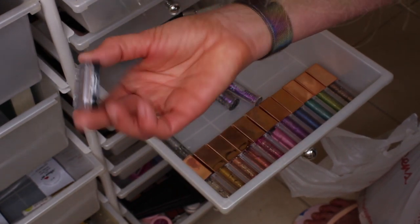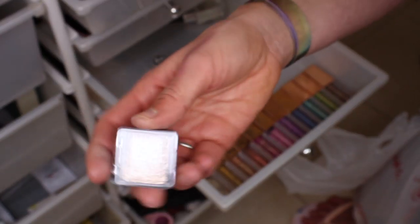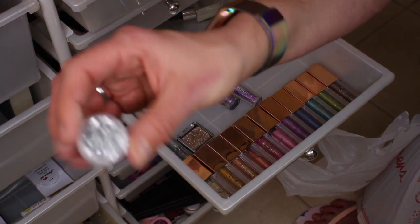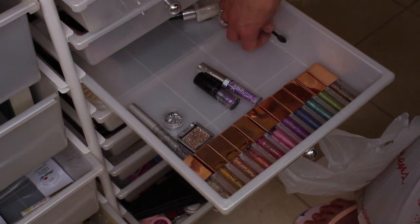And I have this I have not used yet. It's Color Icon by Wet n Wild. And I think it's a little too gooey. But we're going to keep this to decide whether I want to throw it away. And some random glitter that I probably need to throw away. It's like loose pieces of something, which looks odd. I'll keep it for now. I'm such a hoarder.